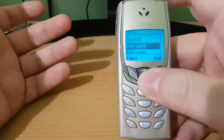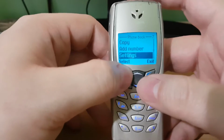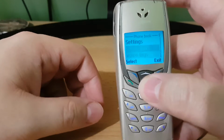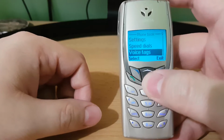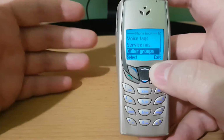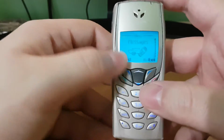We have the usual Phonebook menu, as every Nokia had. This phone, of course, being a business class, it also had a phone memory, its own memory. It also had voice tags, service numbers, color groups, which, as you can see in my other videos, for example, Nokia 2000 and 2100 or 3310 didn't have these menus.